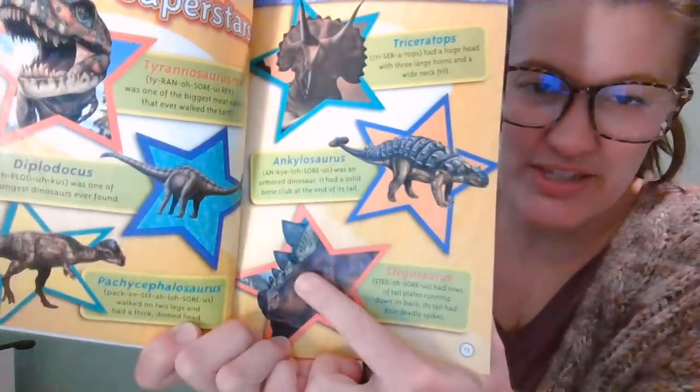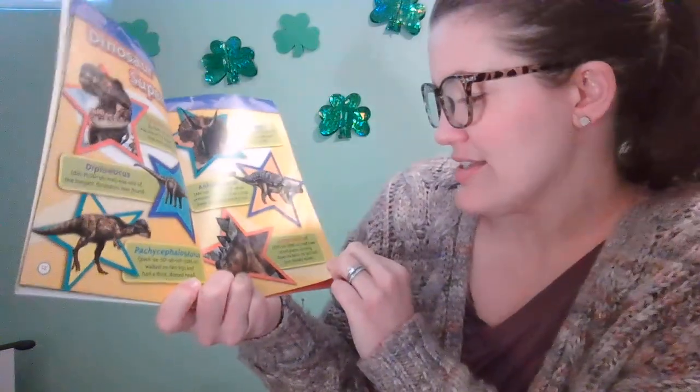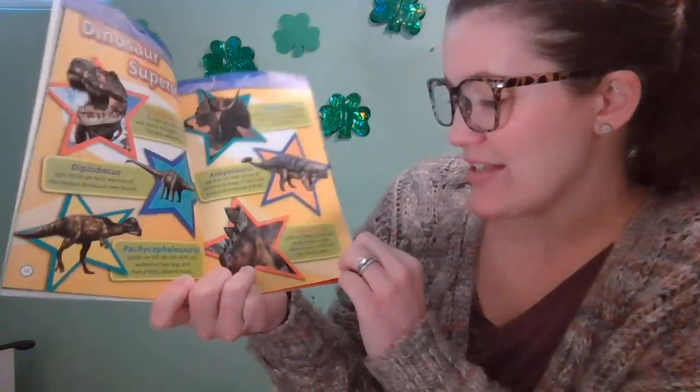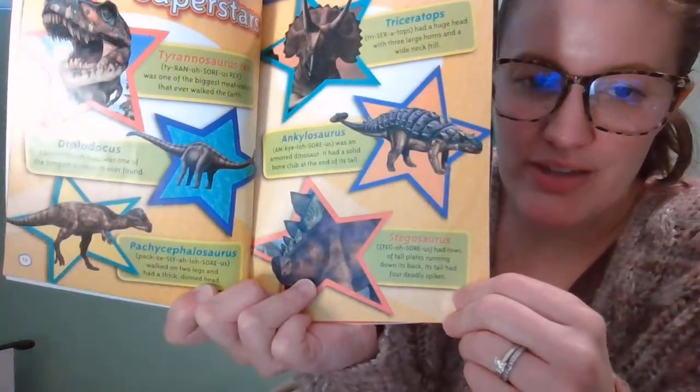Stegosaurus, that's the one with all the spikes on its back. Stegosaurus had rows of tall plates running down its back. Its tail had 4 big spikes.